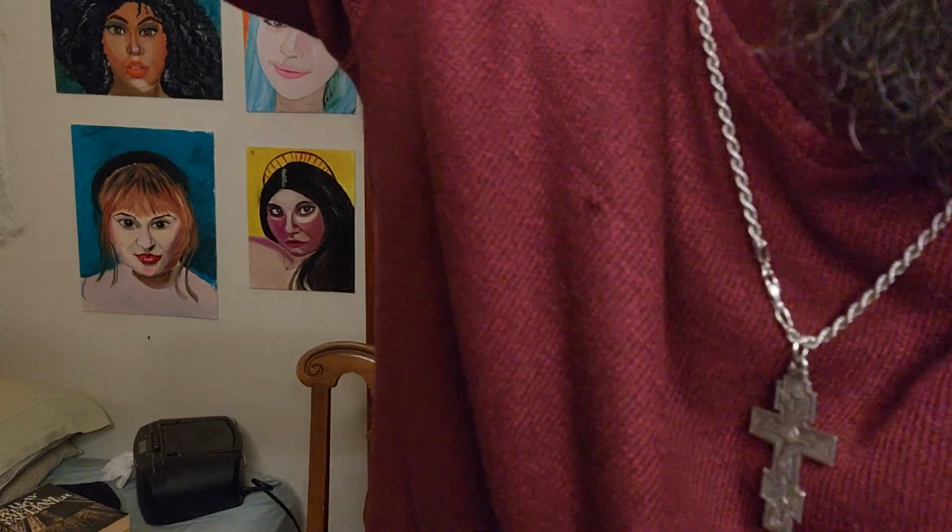I hope you guys are doing well. I hope you guys like the new camera angle. I wanted to try to implement something that would get my cross in the shot and still film my face and my gestures and also get the cool background. It's a little bit wonky. It's sort of coming up from the top and I tilted the camera a little bit towards me. Let me know if you like the new angle. If you don't like the new angle, we can try to adjust.